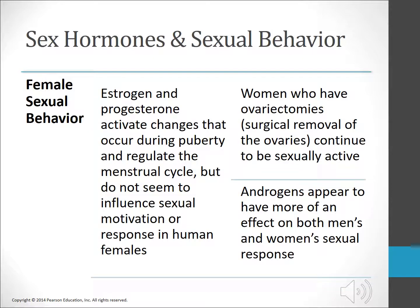Estrogen and progesterone play important roles in promoting female secondary sexual characteristics and in regulating the menstrual cycle, although they don't appear to play a direct role in determining sexual motivation or response in human females. In most mammals, females are sexually receptive only during estrus, which corresponds to peak estrogen levels. Human females, however, are sexually responsive during all phases of the menstrual cycle.